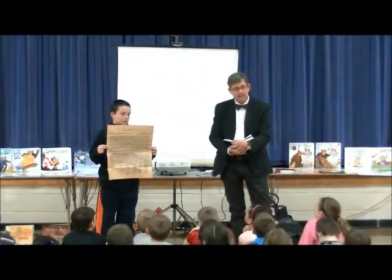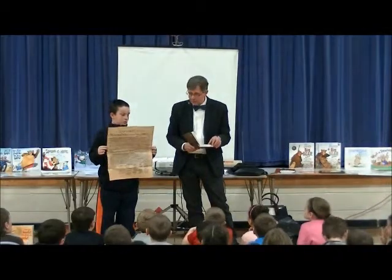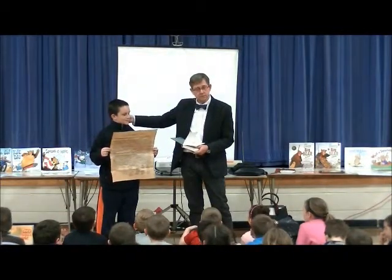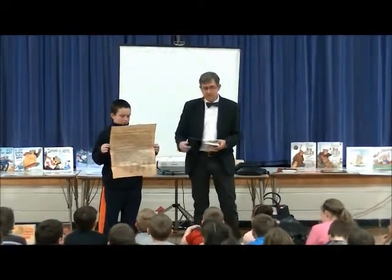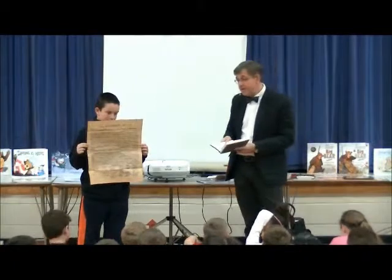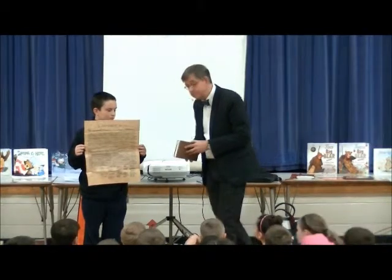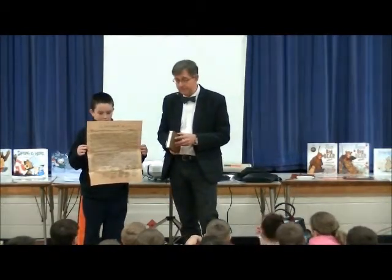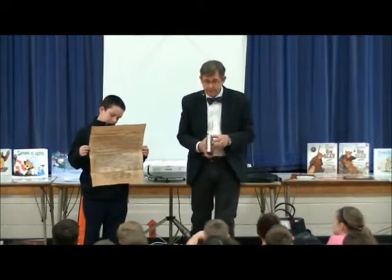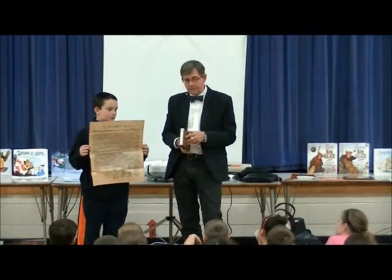Every man that signed this declaration was a traitor to Great Britain. And for signing this document, they could be hung. Signing this wasn't anything done lightly. Even though the king was an ocean away, we, as a new nation, were going to take arms against the most powerful nation at that time on the face of the earth. We had no navy. We had no standing army. And we were going to fight. Great. Good idea, right?